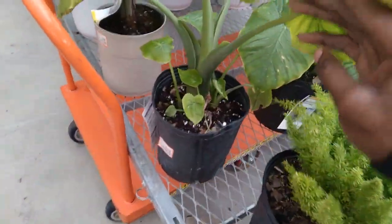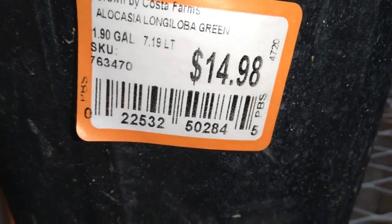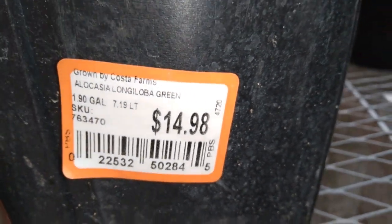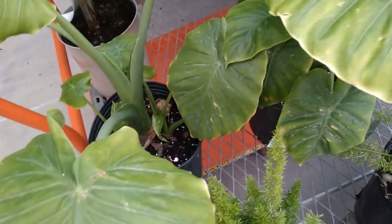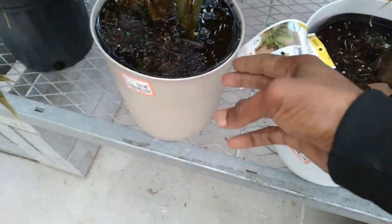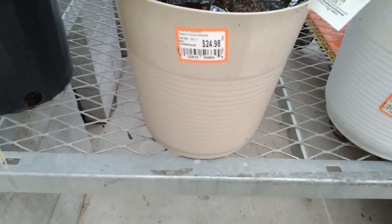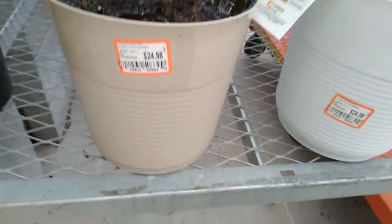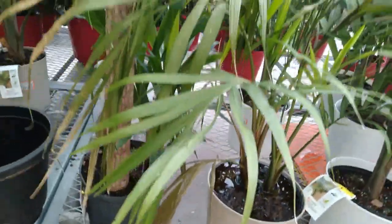Right behind it, we have some Alocasia longiloba. I don't know, guys, what does that say? Longiloba, whatever. $14.98. Not in the best conditions, but if you know like I know, Alocasias and Colocasias are really pretty easy to grow. And they're sitting out here in the rain. As you can see, this one here is full of water, guys. This just irks me. I would at least put this on clearance and let someone who knows what they're doing try to salvage and save it. At least you can get some money back instead of zilch. That's $24.98 if they're any good.